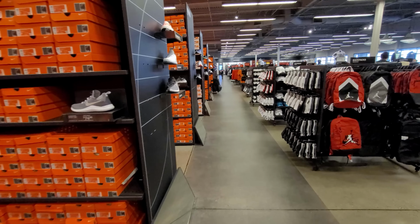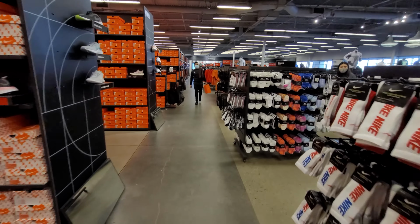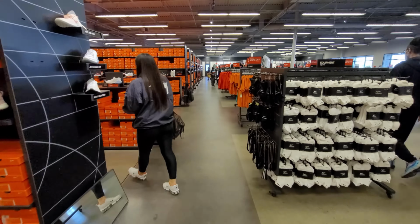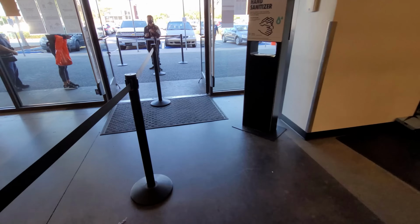All right, I think I did cover the apparel section in the last place I went to, so I think I'm gonna wrap it up because I do need to hit up a few more spots today. Yeah, I think I'm gonna wrap it up. All right, I did look around in the apparel section, didn't really find much. So yeah, now we are officially done.